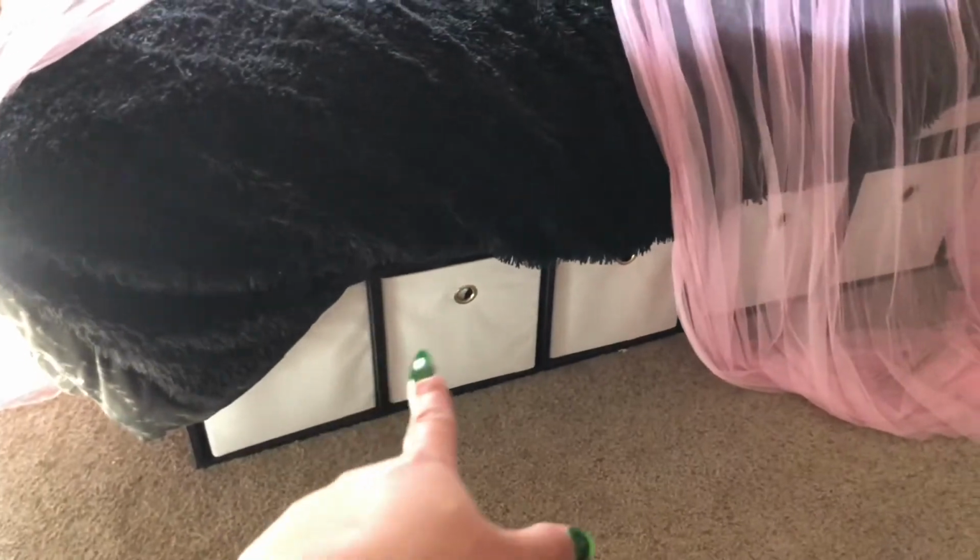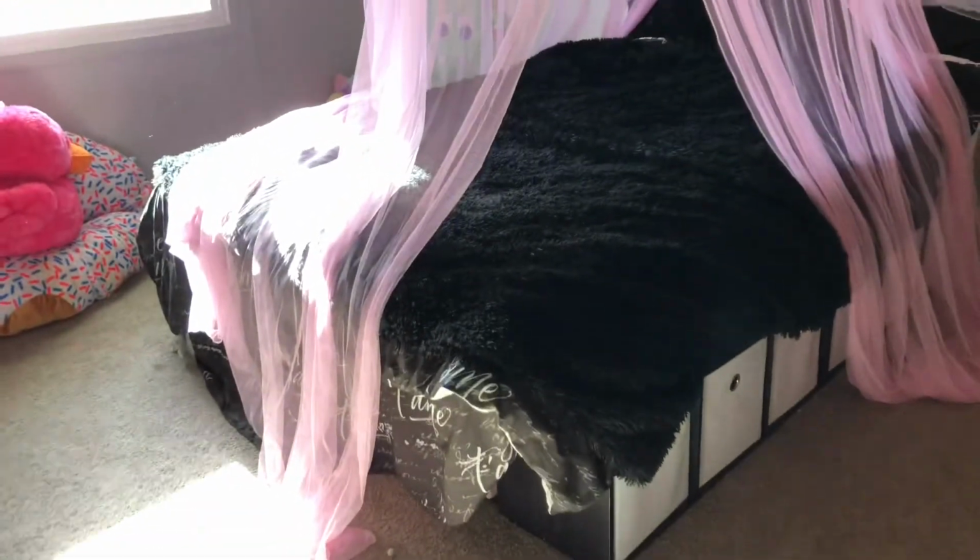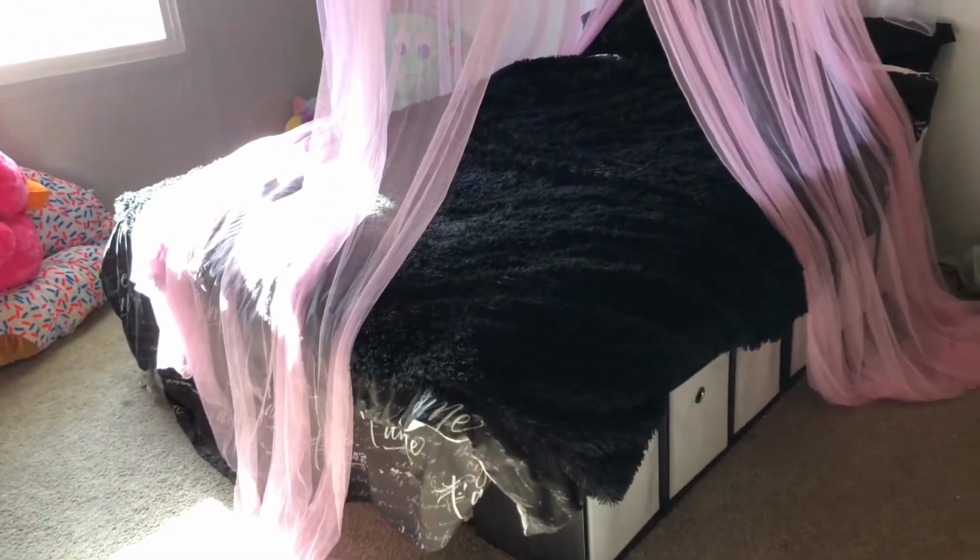As you guys can see, I have so much storage on the side. Those are six bins, and I have the pink ones right over here and the other ones right over here. So there's a lot of storage. And to be honest with you guys, I haven't even filled everything yet, but I have slept in this bed for two months, and I could say that it definitely helped me so much. I'm sorry if that's messy. It definitely helped me so much when it comes to self-healing.